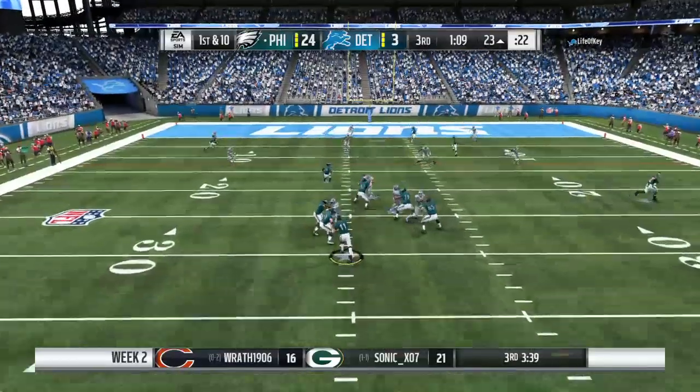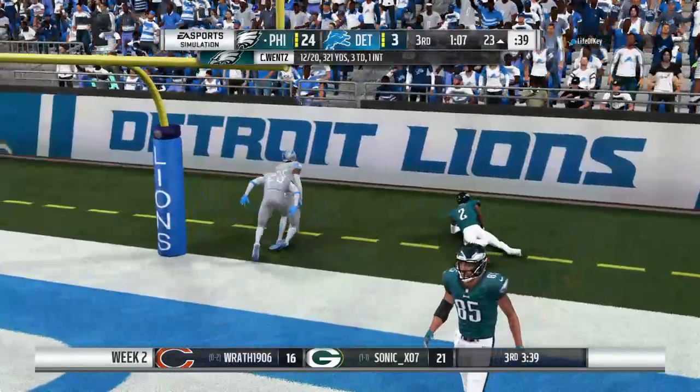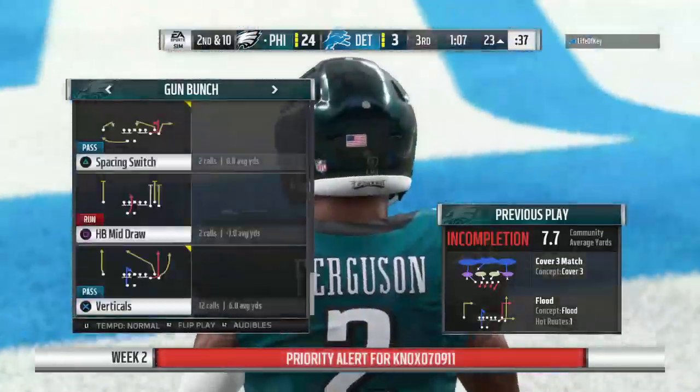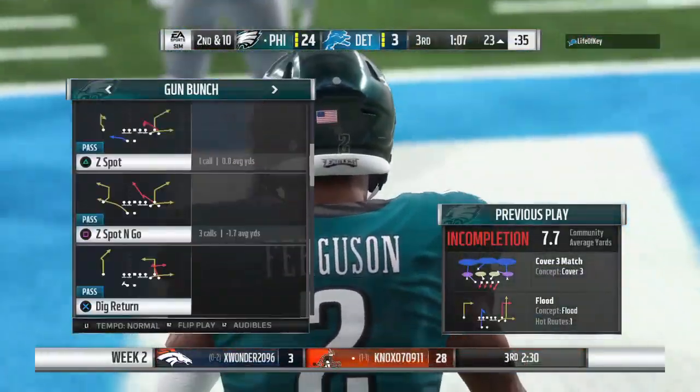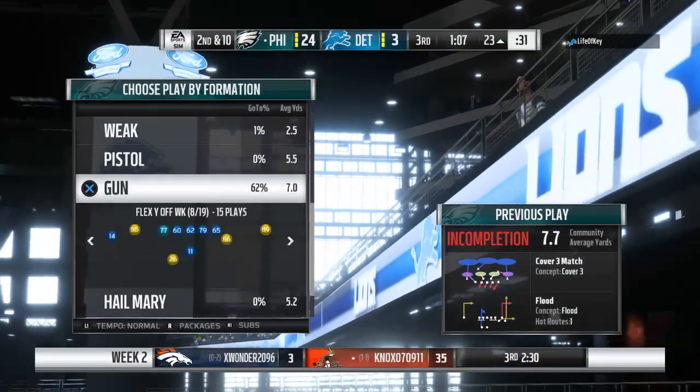Throwing on 1st is Wentz. Looking for the end zone. He couldn't quite hold it. Got hit. Ball pops out. Incomplete.